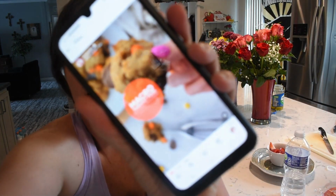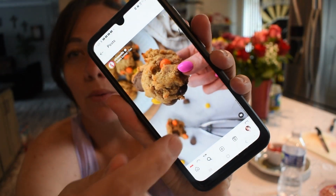Oh, you know what we are going to make of hers? This one right here. What do we call this? The peanut butter Reese's cookies. Look at this. Yeah, this one. Do you see that? This video. Oh my God, we're making this one today. I need to shower because this hair is just not working for me right now.